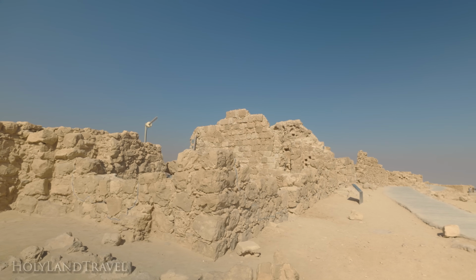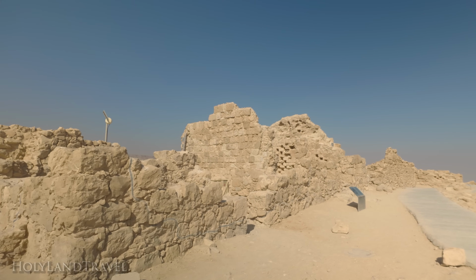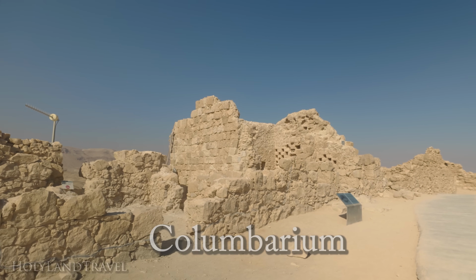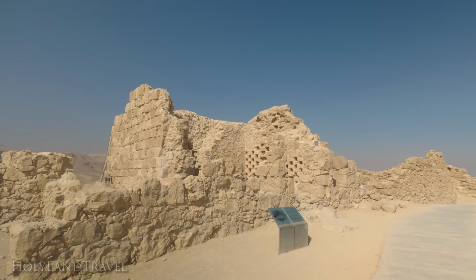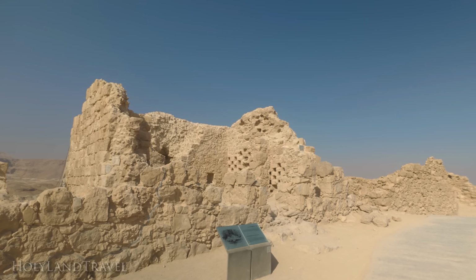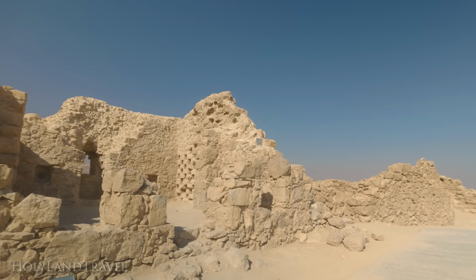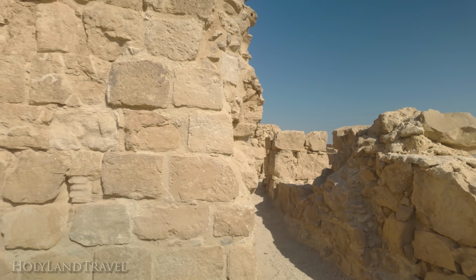Another notable site in the southern sector is the circular structure known as the Columbarium, or dovecote. Measuring 7.5 meters in diameter and built in the characteristic Herodian architectural style, the Columbarium is divided by an interior wall. Its walls feature square-shaped niches, each 16 centimeters on a side, arranged in parallel rows totaling 80 recesses.